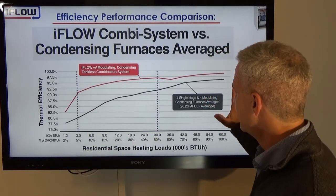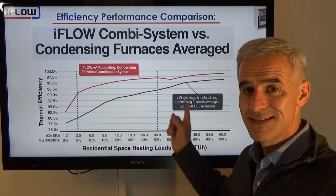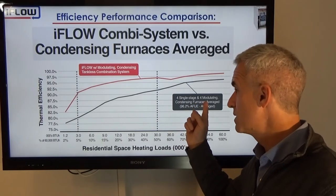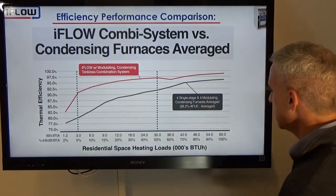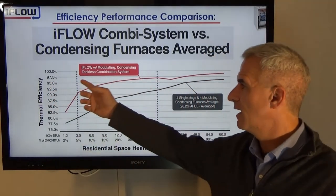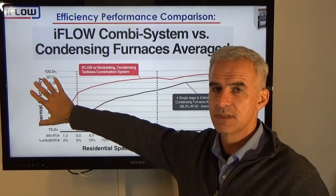So when you look at this, again, all of these are condensing furnaces. 7 of 8 of them are still in the Energy Star program today. And this is how they perform. So when they're running at that 60,000 BTU level, they're running at fairly high efficiency, no problem. And this is thermal efficiency, this isn't the AFUE as such.